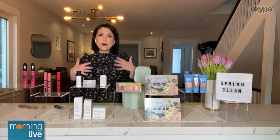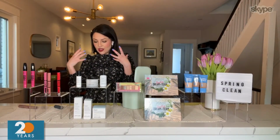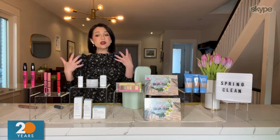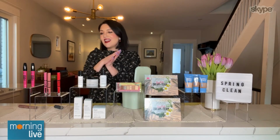So our upgrade from Philosophy, they've actually relaunched their iconic Hope in a Jar moisturizer. So we've got this Smooth Glow multitasking moisturizer, truly a multitasker. It's going to tackle hydration, fine lines and wrinkles, boost the radiance, and then they've also launched a serum. So we've got their biome balancing glow serum to nourish the skin, add extra protection, and the eye revival serum in cream. So everything we need to upgrade our skincare for the spring, and this line is available at Shoppers. So go check it out.